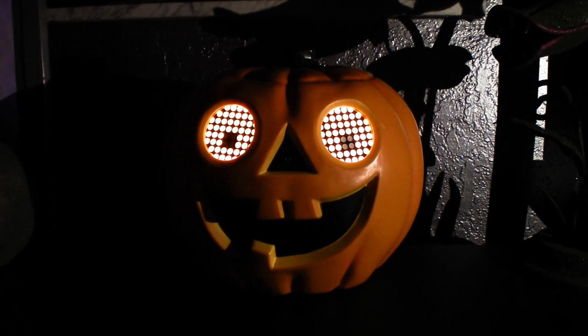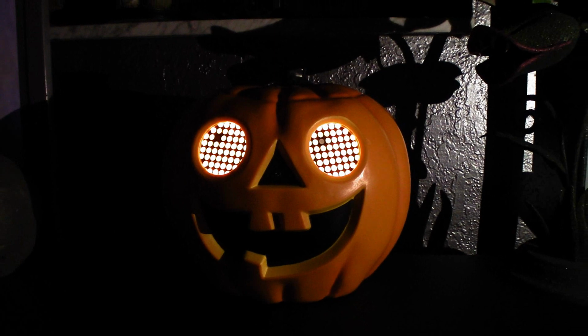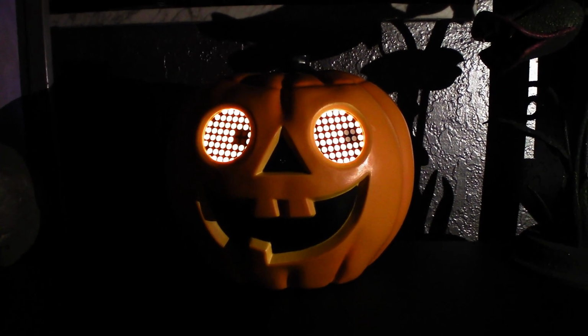And this one is on the Moving Eyes Jack-o'-lantern. This is a new for Halloween 2020 prop being sold at Target for $24.99, and it is a really cool one in my opinion, so let's get right into it.